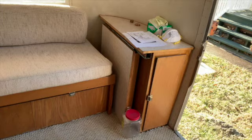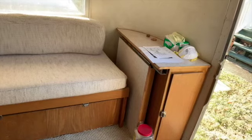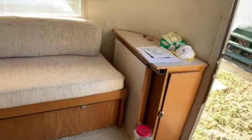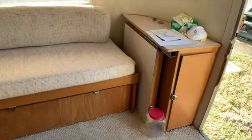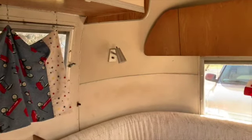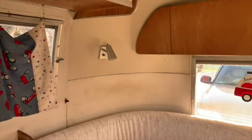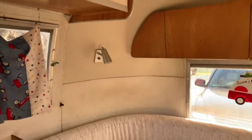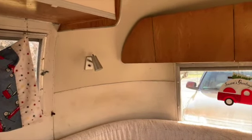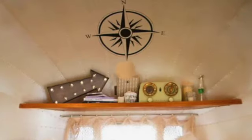The table also has just a standard straight pole leg in the middle, and I like the design style of the hairpin leg, so I might change that out. We'll see. It's not necessary. Now over here, I'm wanting to put some kind of a design on the wall, because it's the first thing you see when you walk in, that part of the Airstream there. And I'm thinking of a compass, something like that. It might even just go up in there, or maybe even down below the light. But that's some of my thoughts for decorating.